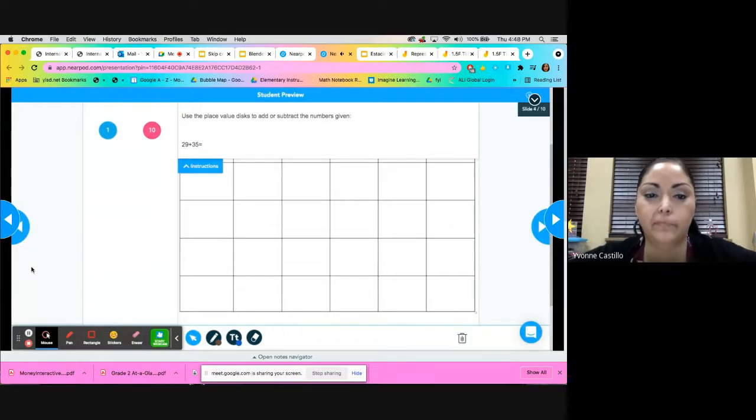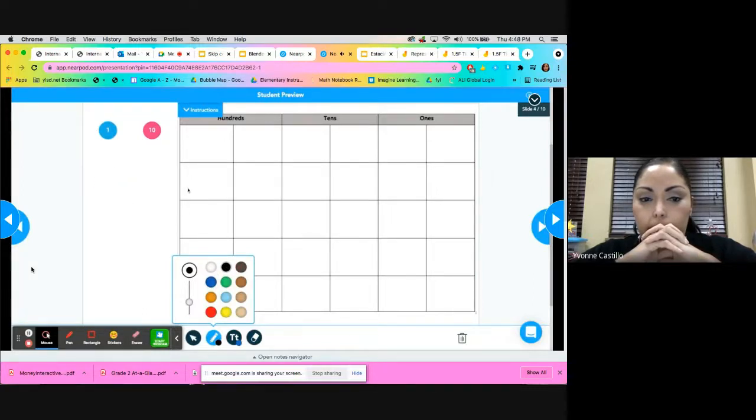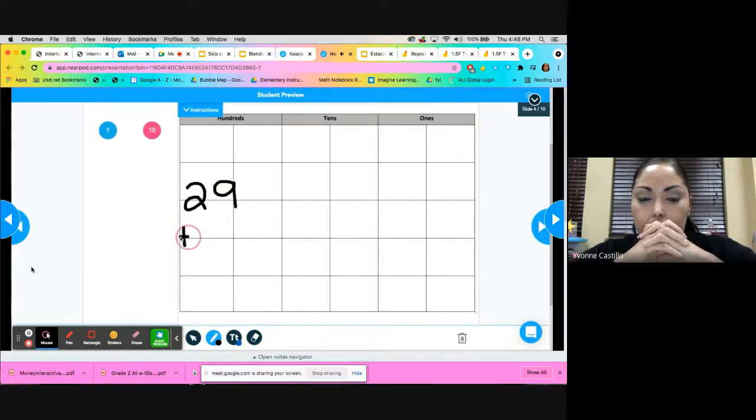So I need to write the numbers 29 plus 35. So I'm going to get my writing tool. I'll use black. And I want to write, let's write it here. We're not going to be using the hundreds place, so I can do that here. I'm going to write 29 plus 35. I also could have written the number that's bigger on top. I would actually recommend that, but for right now, we're going to just build it like that.